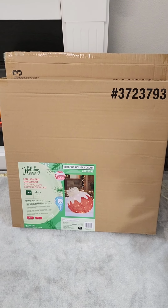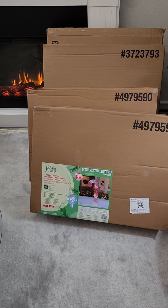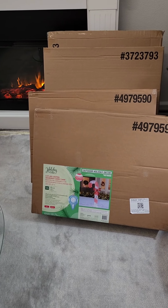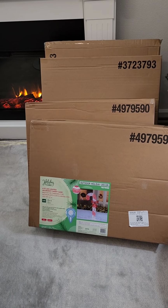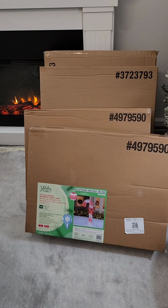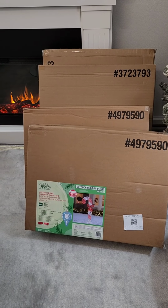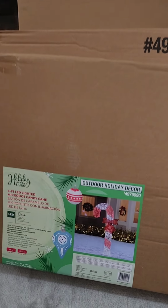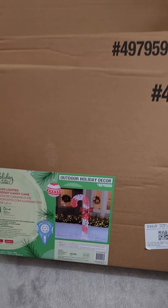So two of the LED lighted ornaments in red and white. I picked up two of these 4 feet LED lighted candy canes. I love putting the candy canes out in my yard for the holidays. Actually, I love putting candy canes and snowmen out in my front yard for the holidays. So I know two of my candy canes from last year needed to be replaced this year, so I picked these up. They're super, super cute. I love these. These should last me for a few years.